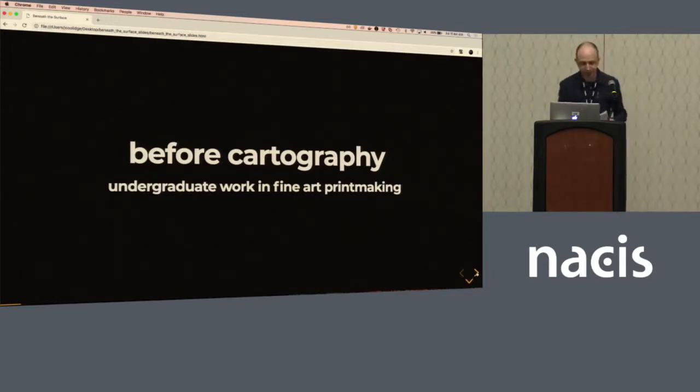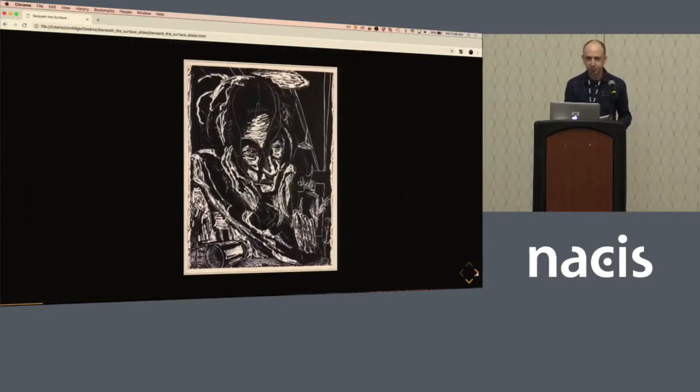But anyway, I want to contextualize this work that I've been doing a little bit. I actually have a fine art background from when I was an undergraduate studying at the University of Washington. So I'm just going to briefly show you some of the work I was doing back then. I was doing woodblock printmaking. I actually used an air Dremel to do this.